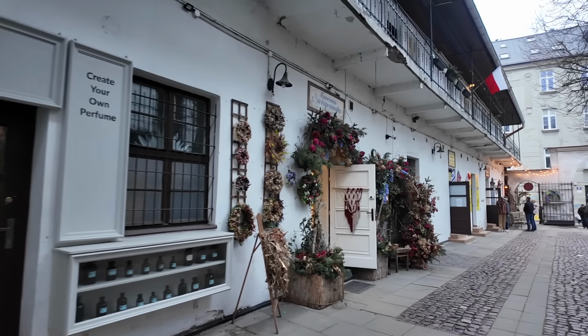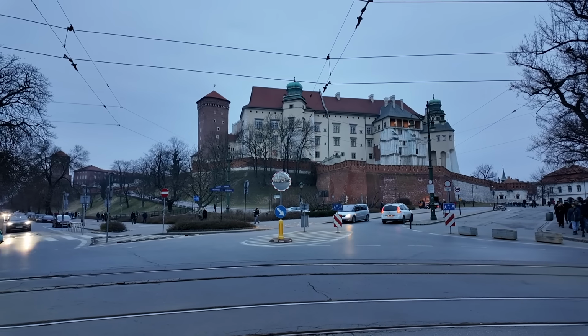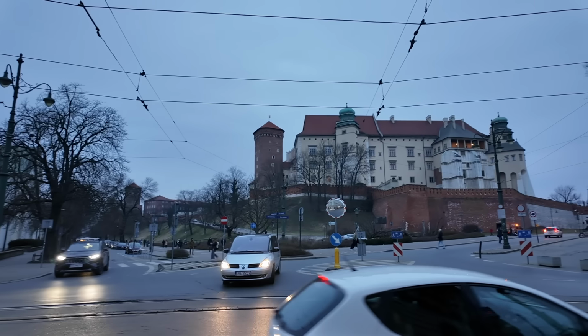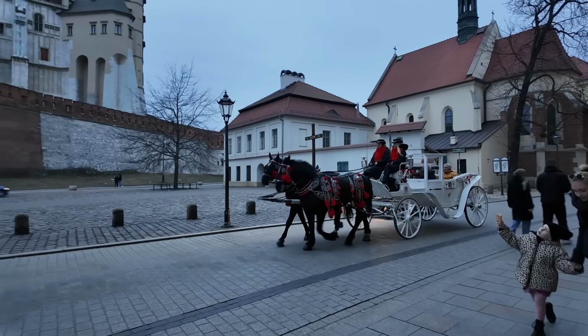There's some little shops and things down this end. That's Wawel Castle over there. I don't know what that is though. There's another building over there that looks pretty impressive. But that is Wawel Castle. It's getting a little bit later now, but we're trying to get ourselves into Old Town to get something to eat.